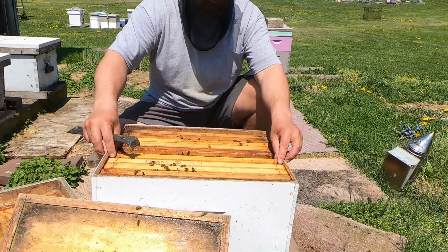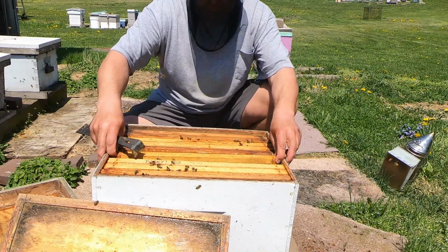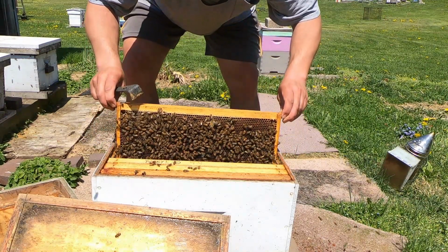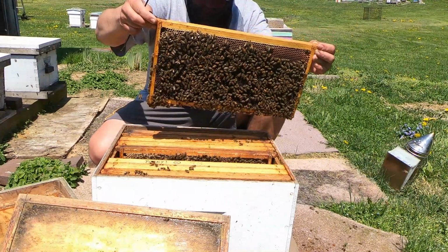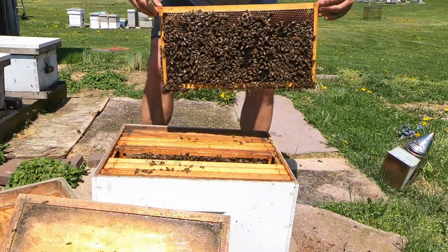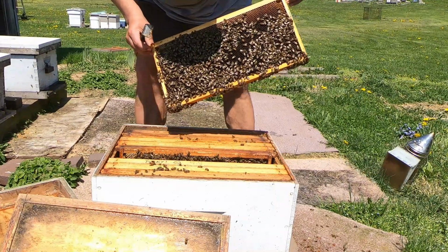They have this thing already totally full. Wow, this one's heavy too. Man, they really went to town in here. Oh yeah. Totally laid up. Capped brood on this side. Yeah.